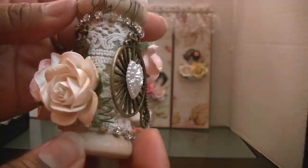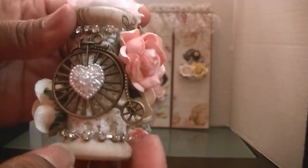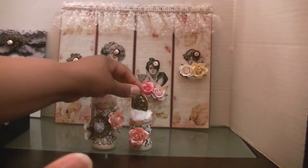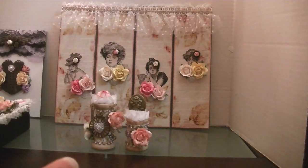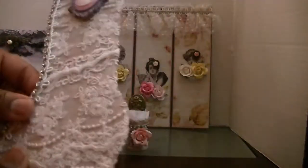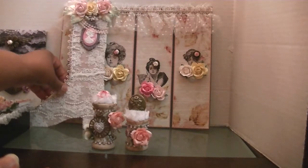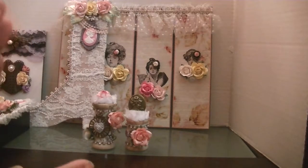Okay, so that's the spool again. I think it turned out super, super cute. I love how all of the projects turned out. And like I said, everyone has been doing such a great job. So if you guys get a chance, please check everyone out. Everyone has been doing a fabulous job. I am in awe of all of the designers that Dee has gotten to work on this event.